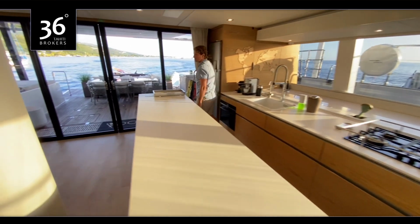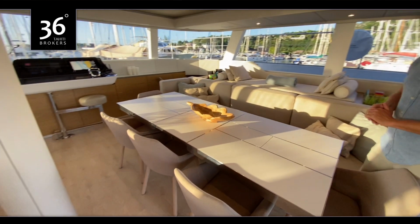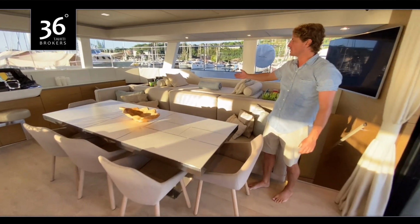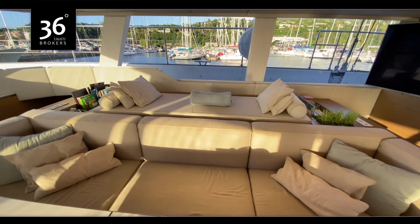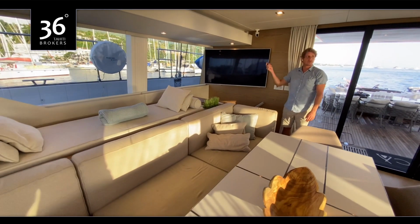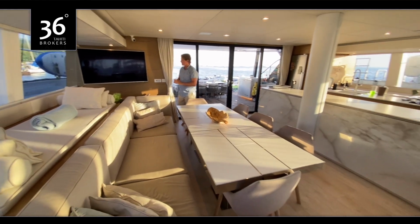Now let's move on to the saloon. The saloon is one of the areas we spend most time, especially when we are in marinas or just relaxing. Here we have a beautiful dining for 8 people. We have this marvelous mattress up here, which is great for when you are sailing, because you can still look out the window. And all this is facing this 50-inch TV. So this is all connected to the system. We have a NAS system with all the movies and everything on board, so we can have entertainment while on passages, which is really good.